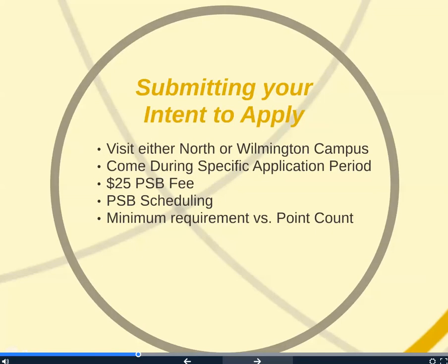Now we will discuss the general process, which includes the specific application period, which office students must visit to complete the intent to apply, how to register for the PSB, and the difference between a minimum requirement versus a point count. The first step in the application process is to visit the counseling office on either campus.